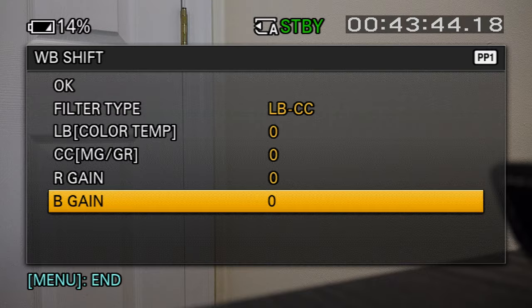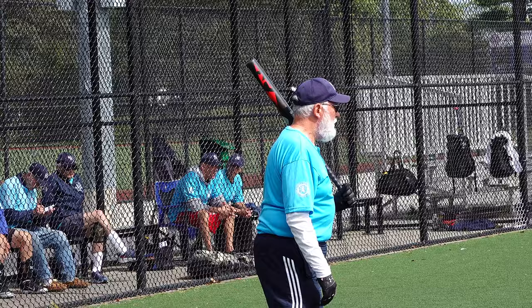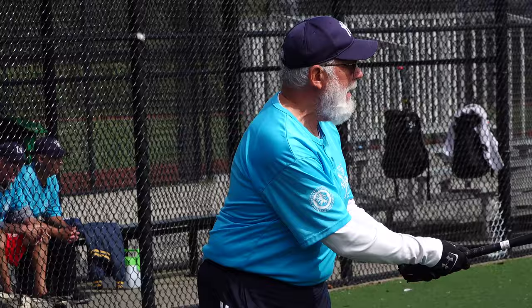Color level, black level, saturation. Here, in this particular scene, I think I was a little too creative, and I really pumped up my saturation and sharpness too high, so everything looks a little hyped. But just to give you an idea of what you can do, there's so much detail in this image.